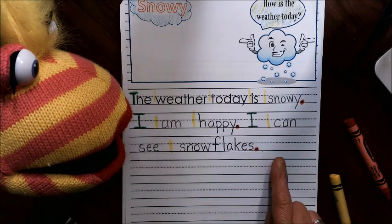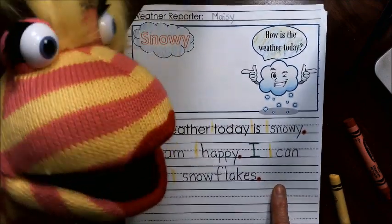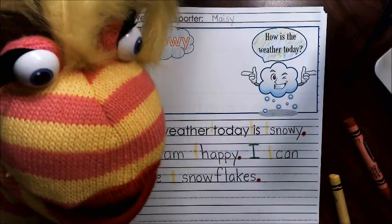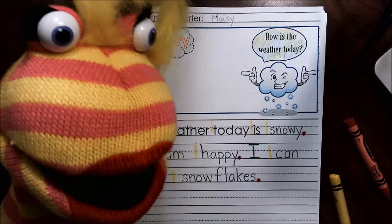Now, if you wanted to add one more sentence, just like Maisie said, yeah, I'm the weather reporter. Oh, that's right. Right up here, boys and girls. Did you put your name up here? Weather reporter. Did you put your name? Maisie, what did you want to say? That I like to have snowball fights. I drink hot chocolate. Okay, well, that's a lot.